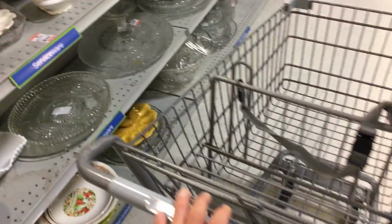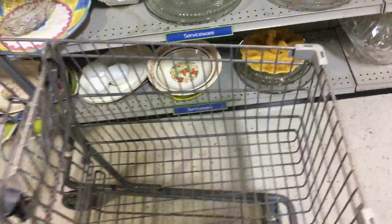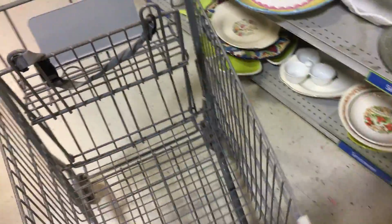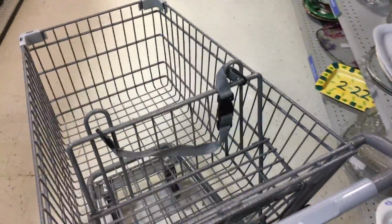Well, you can see right now my cart is full of nothing. Nothing. And that's okay. I do not consider it a failure when I leave a store when my wallet is just as fat as it was when I entered.